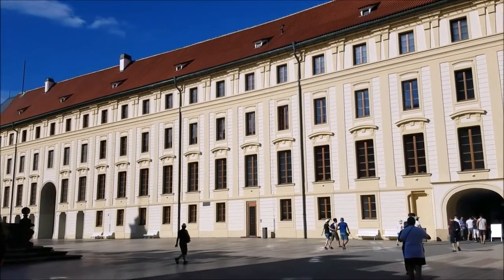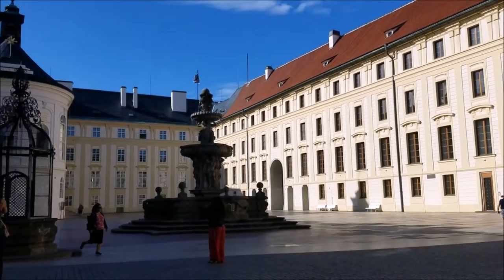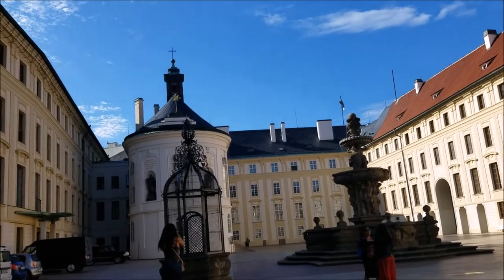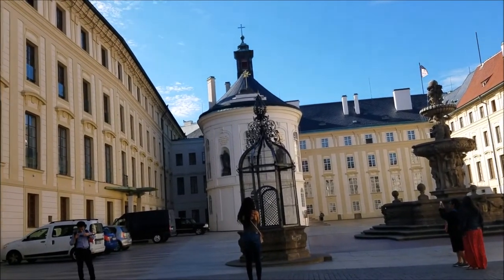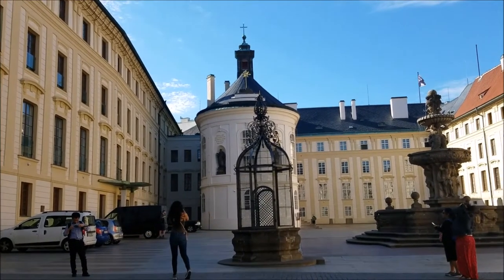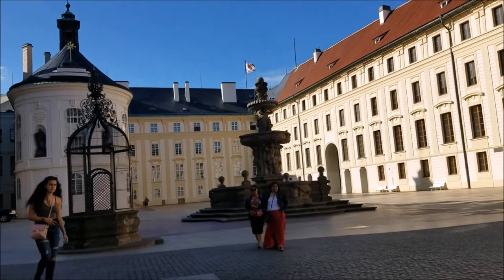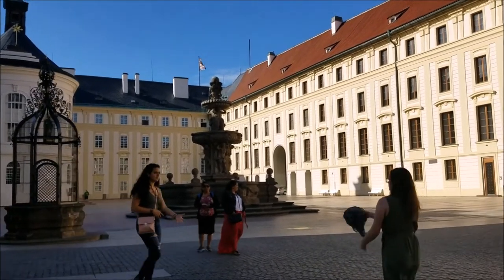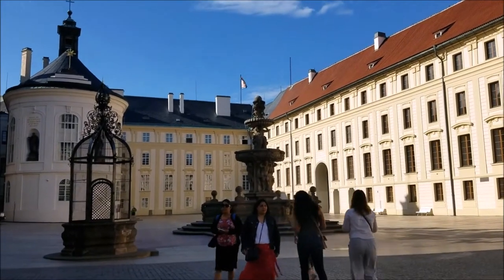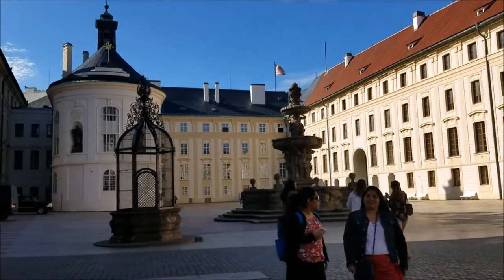So we are in the side courtyard of the big palace here in Prague, and this is actually where the president lives, and supposedly he's currently inside somewhere, but of course we probably won't go to where he's at. They no longer have kings and queens anymore, so now they have a president, and we're just outside the palace waiting for our guide that's gonna take us in.